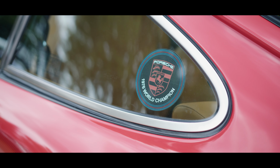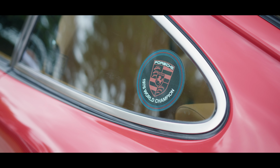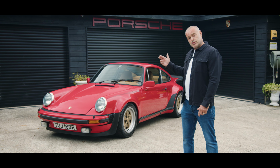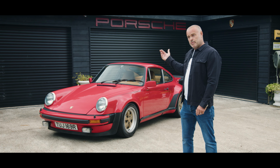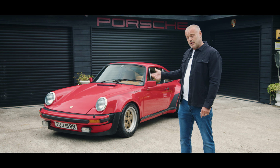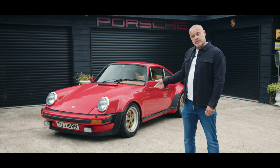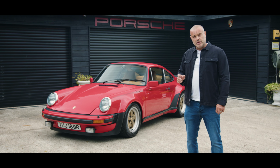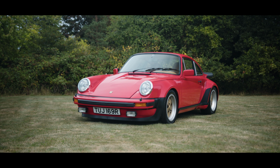I bought this directly from a very famous racing driver called Dick Barber, who many of you who know Porsche will know. He owned and raced and campaigned the Hawaiian Tropic 935 Turbo Porsche that famously raced in 1979 with a teammate of Paul Newman. He's a lovely, lovely fella. He's now in his 80s, and I actually purchased this.